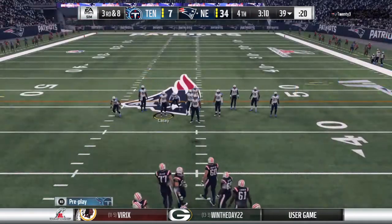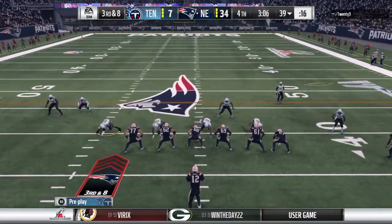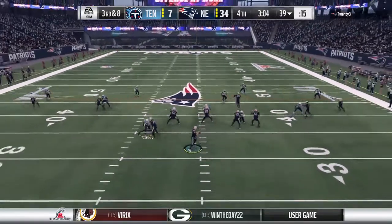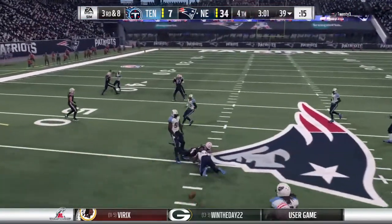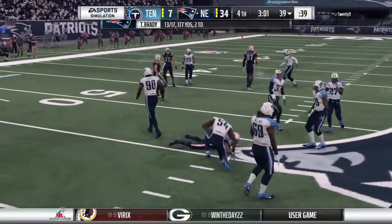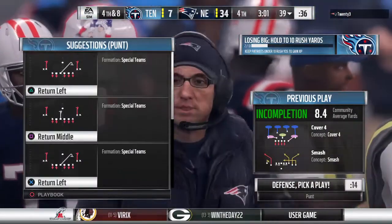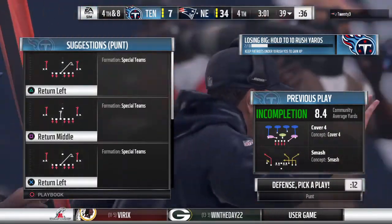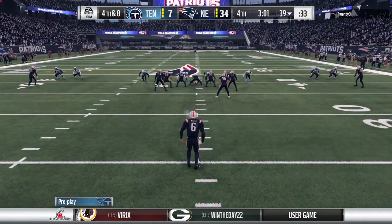New England on 3rd down. They've hit 2 for 4 thus far. This is 3rd and 8. From the gun, it's Brady. And he couldn't hang on to it through the contact. Incomplete. That would have been a great catch, but it's real difficult to hold on to it because it was contested all the way. Would have been a great play if he'd been able to haul that one in.